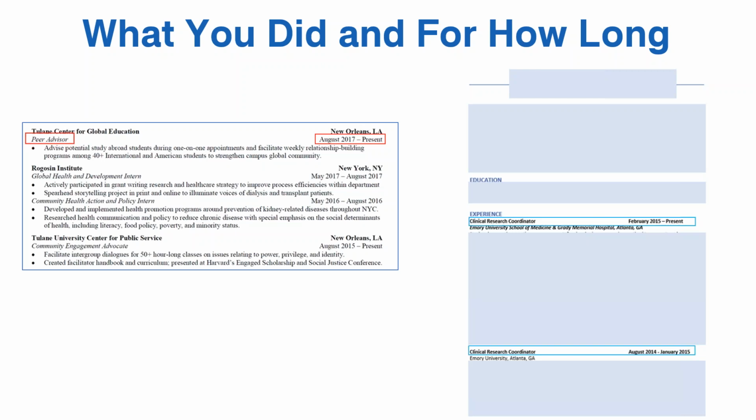Because even if you're at Google or Intel, if you're in HR at Google or Intel, it's going to be very similar to HR at companies I've worked at and even smaller companies.